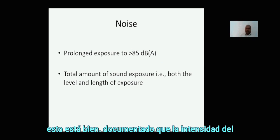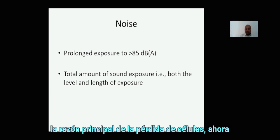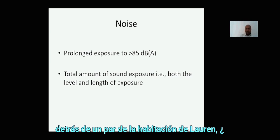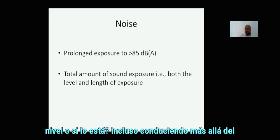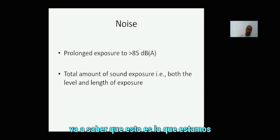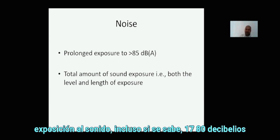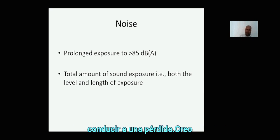Now, it is well documented that sound intensity beyond 85 decibels tends to be the main reason for loss of hearing. This is quite easily achievable. If you go to Manchester City Centre and go behind a couple of lorries, you won't find it hard to reach that level of sound. Or if you are driving past Manchester Airport, even a light aircraft can produce sound intensity as high as 110 decibels. It's mind-boggling to know that this is what we are exposed to on a day-to-day basis, but obviously these are unavoidable. As I alluded to before, the total amount of sound exposure, even at 70, 80 decibels, over a long period of time can actually lead to loss.